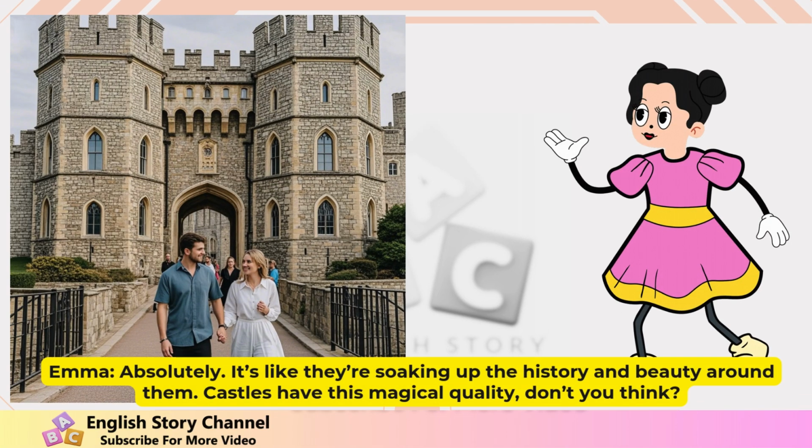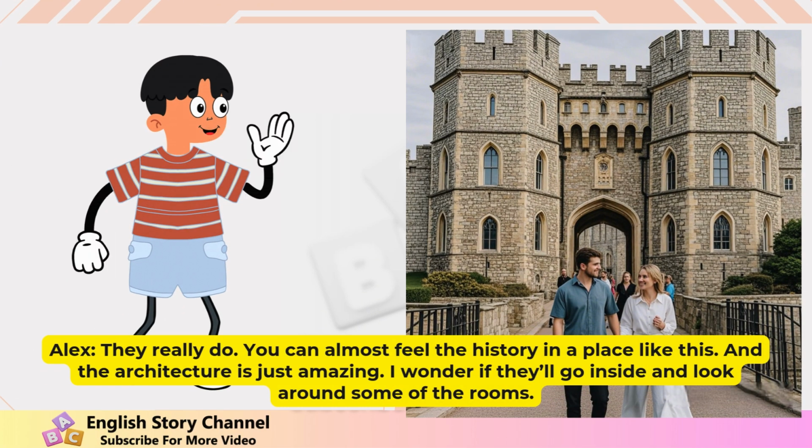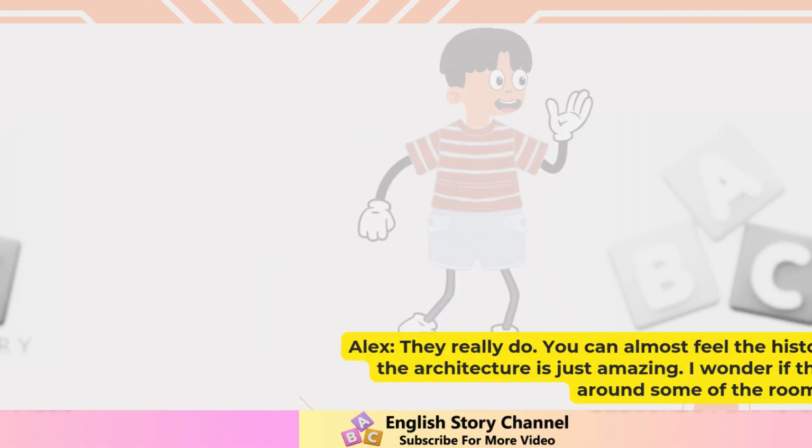Absolutely, it's like they're soaking up the history and beauty around them. Castles have this magical quality, don't you think? They really do. You can almost feel the history in a place like this, and the architecture is just amazing. I wonder if they'll go inside and look around some of the rooms.